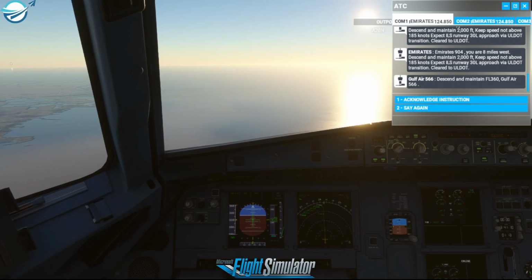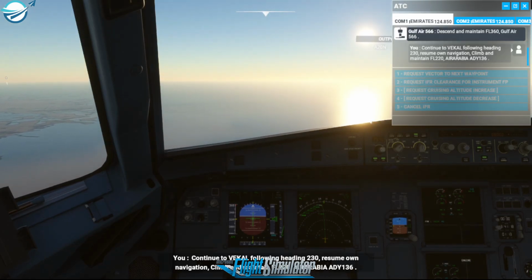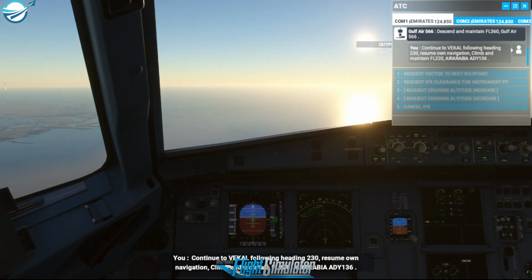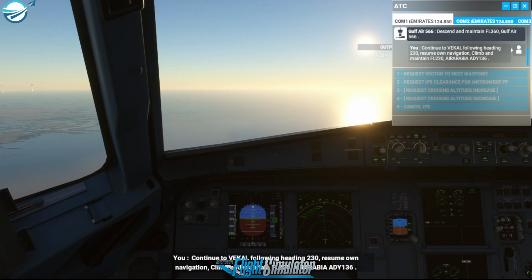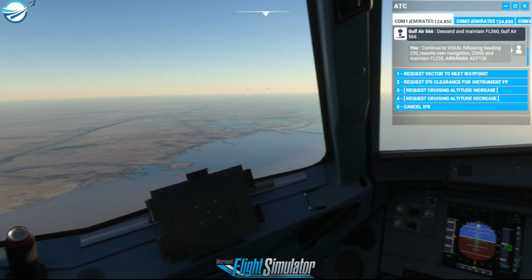Good afternoon once again from the cockpit. I hope all is well with you and you've enjoyed flying with us so far. Continue turning and following heading 230, resume own navigation, climb and maintain flight level 220. Ladies and gentlemen, the captain has turned off the seatbelt sign, so you are now free to move around the cabin. However, for your safety, we do recommend that you remain seated with your belt fastened at all times during the flight. Thank you.